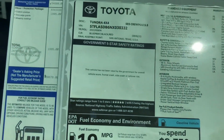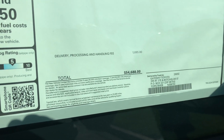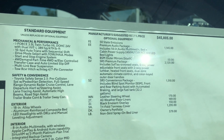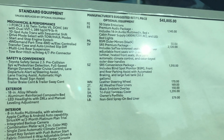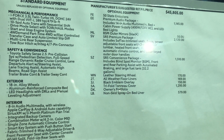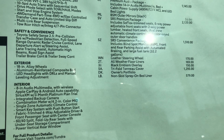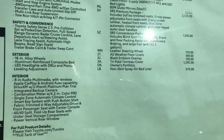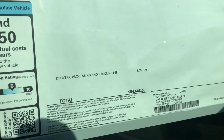Let's talk pricing. This is a 4x4 Tundra SR5 CrewMax with a 5.5-foot bed. $54,688. This is what's on it. Premium audio package, $1,145. Blind spot monitoring, outer mirrors in black, $50. SR5 premium package, $2,120, and that gives you the Softex. SR5 convenience package, $1,510. You got the blind spot monitoring, the parking sensors, leather steering wheel $170, all weather floor mats $169, black emblem overlay $150, trifold tonneau cover $1,295, non-skid spray on bed liner $579. That's your total there, and sticker is $54,688.